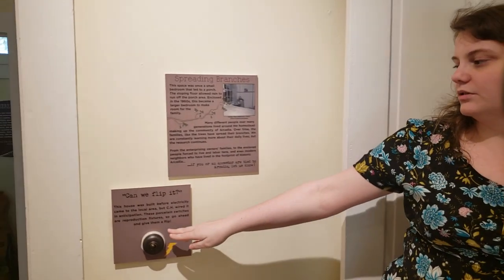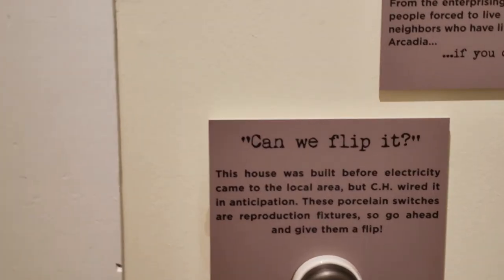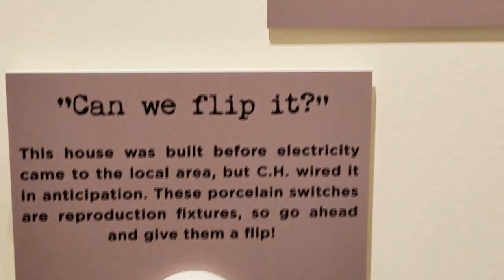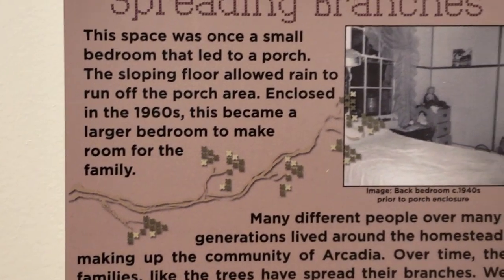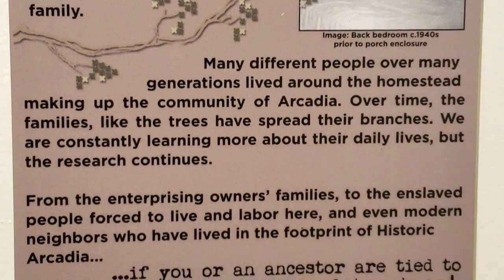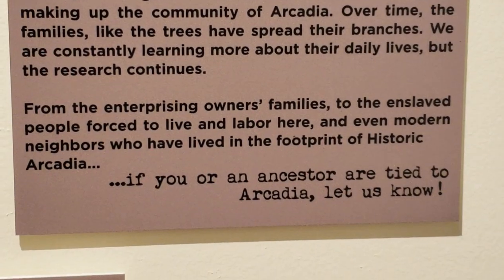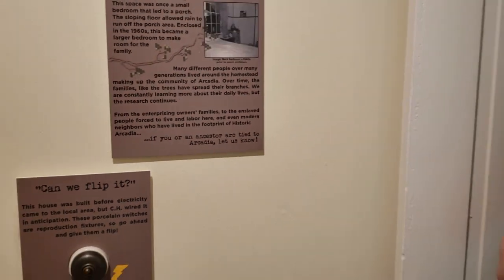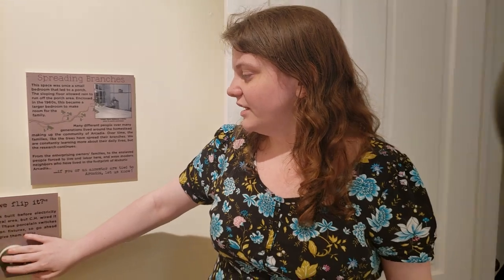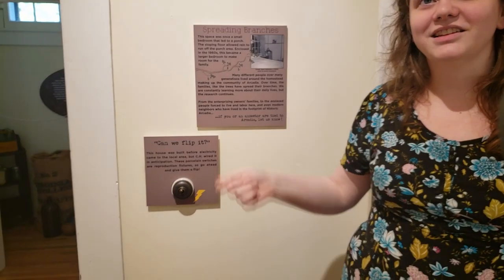So right here, we'd like to talk about how Charles Henry knew electricity was coming to the area during the 1930s due to the New Deal. A lot of country homes and people who lived out in the country began having access to electricity that they never had before, and he knew that was coming to his area. So he had the entire house wired, even though it wasn't here yet. So all they had to do was plug it in, and that was it. And people love looking at these light switches here that click on and off.